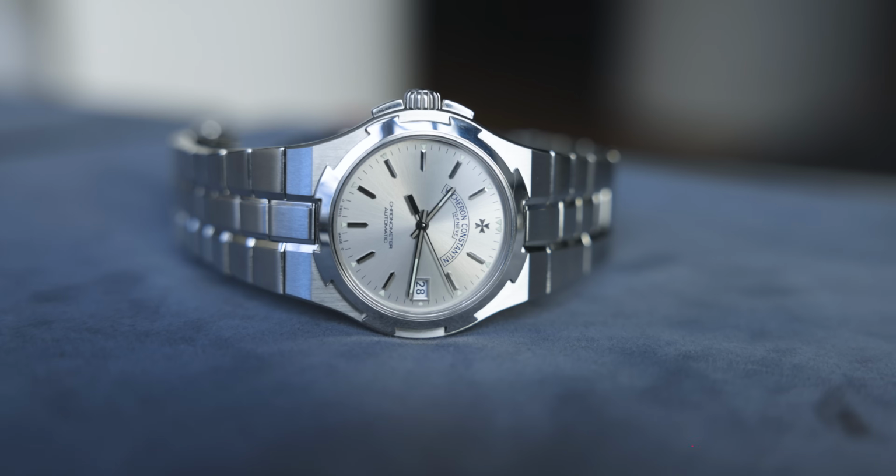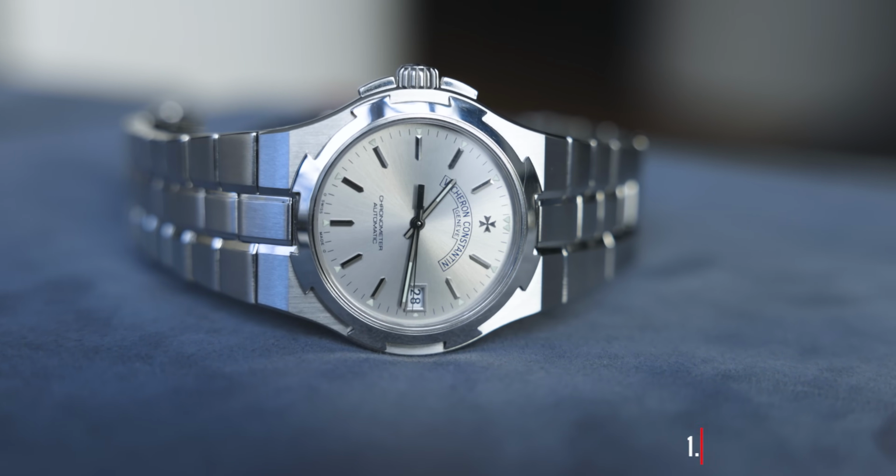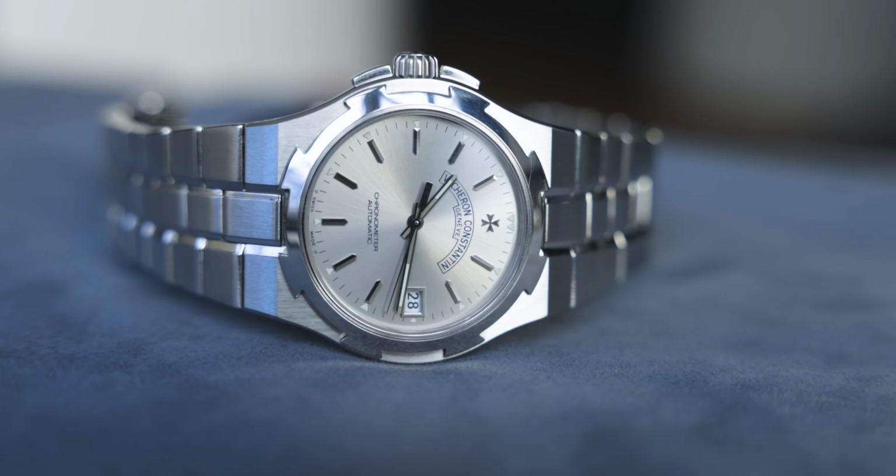Coming in at number 1, in first place, there's only 3 of these watches in the world. Honestly, when I got this on the wrist, I was astounded that I even had the possibility to film it, never mind see it behind glass. It's honestly a museum piece. It is the first, the OG Overseas Vacheron Constantin with the reference number 42040. Now, we had the silver variant, which is actually a left-hand drive, which makes it look a little bit strange, but because it's so unique, there was less made. And because there was less made, there's only 3 left in the world.